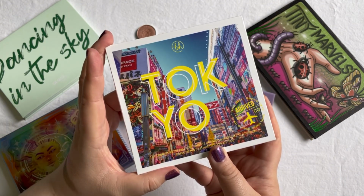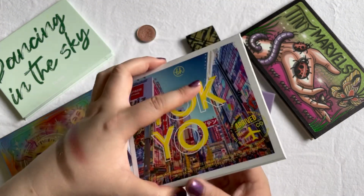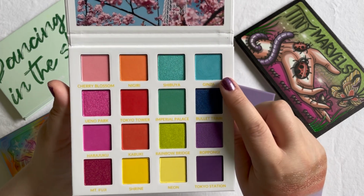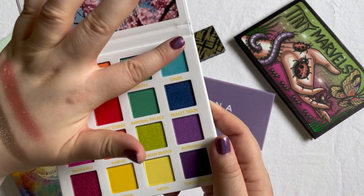And a second backup shade I'm rolling in now comes out of my Trendy in Tokyo palette from BH Cosmetics. It's Chinza, and I did use it 3 times already, but now this is rolling into my regular color story, not just as a backup shade.